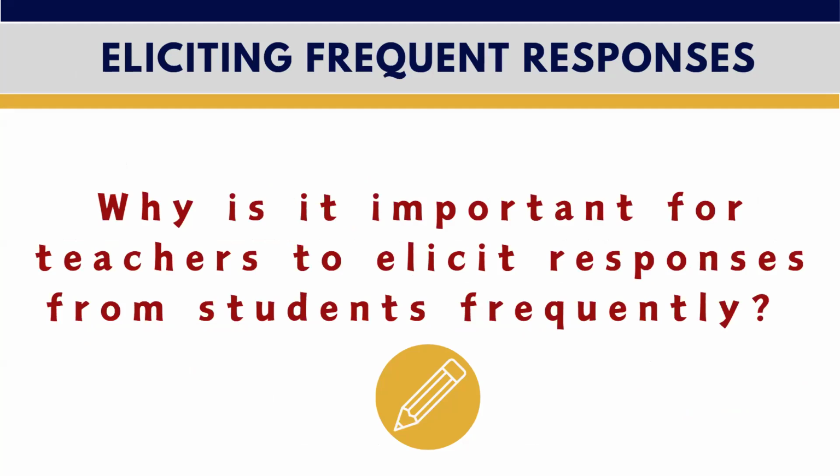So we want to pose this question to you and ask you to think about this. OTR involves creating a dynamic classroom environment where students can interact with the content through various responses, such as verbal, written, or physical actions.